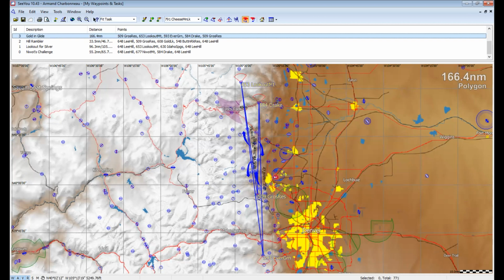And here's the airport right there. As you can see, the distance even to Lookout Mountain, we know is only about 50 kilometers. And then down here, Evergreen looks like about a similar distance. So that would get you to gold.